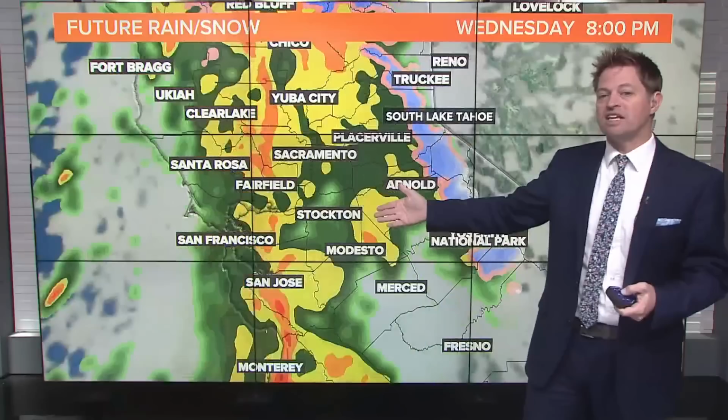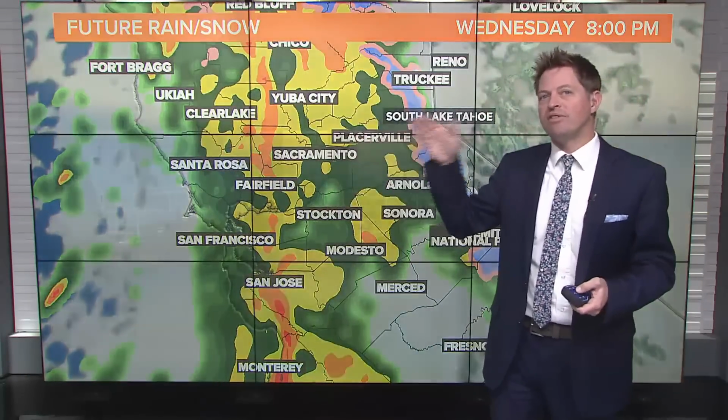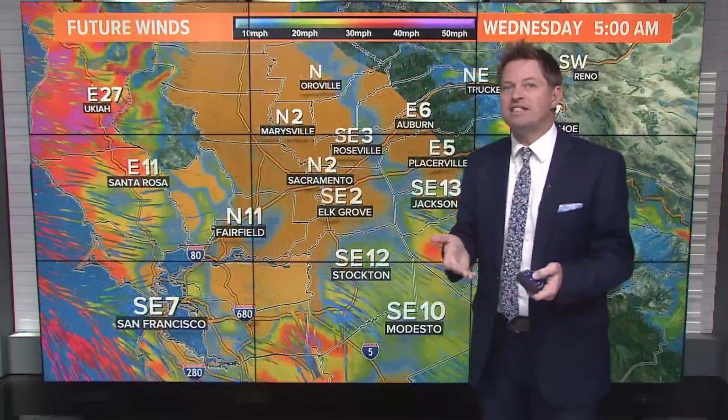Watch out with this Wednesday storm. We've got some rain in the morning, then Wednesday night, it really ramps up with very heavy rain all at once. That means localized flooding, and then the wind peaks at that time.